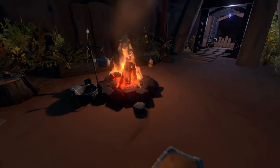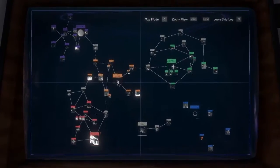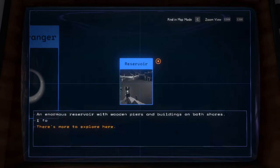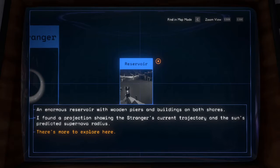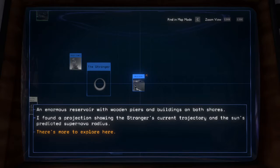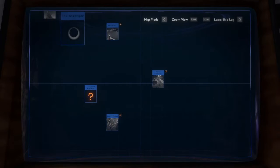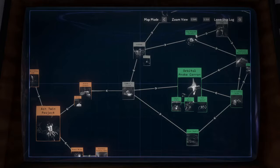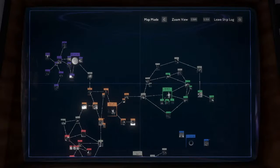Oh yeah, also that happening. I gotta check the ship log. I did notice something around the Stranger, I think my little reservoir. I found a projection showing the Stranger's current trajectory and the sun's predicted supernova radius. Uh-huh. So that's a projection. The Stranger's current trajectory. Oh. That's interesting. So that's the part that I missed. I didn't know that. I think that's all that I found around there, and no more clues that I can find around. I think that's all, right?